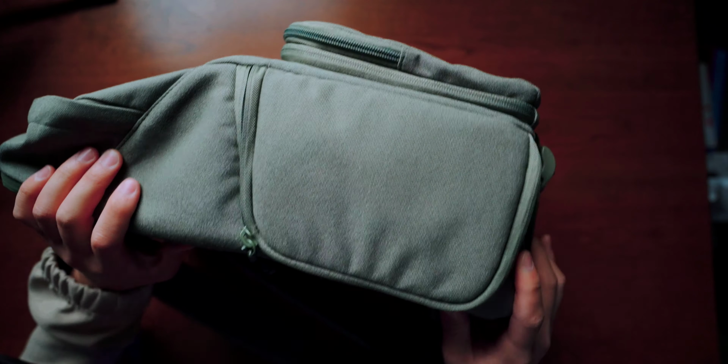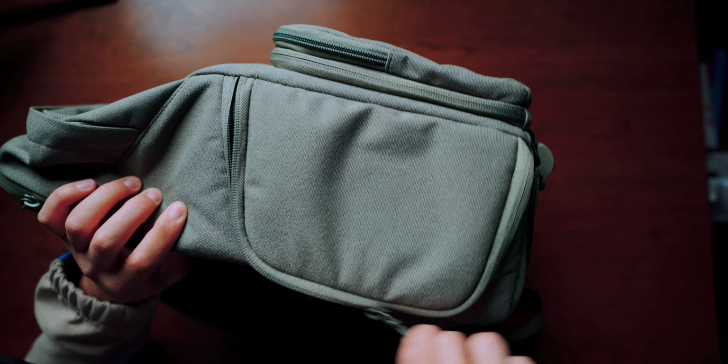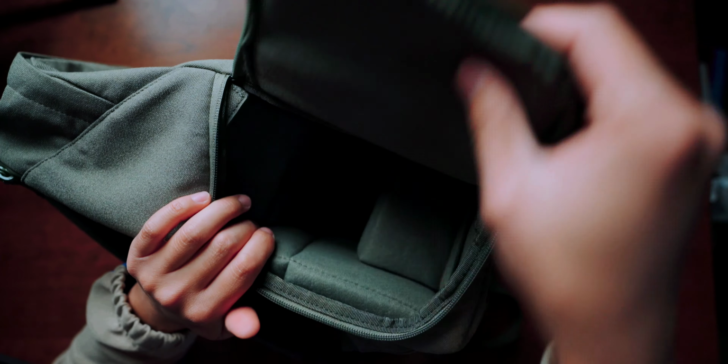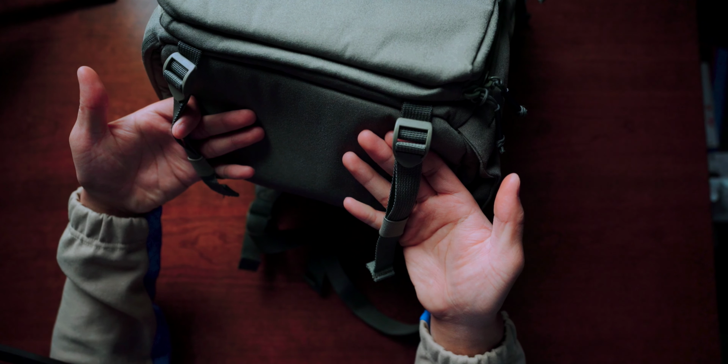They do have a camera side door access. So happy that they have this. All bags should have this. And the padding does feel pretty firm, so I feel confident having this as protection for the door. So good work there. There are bottom lash straps if you want to attach a tripod or something.